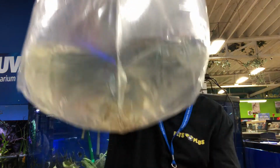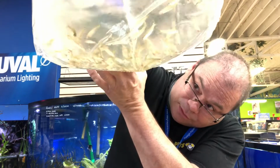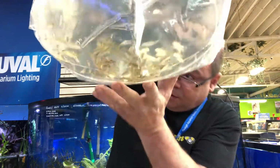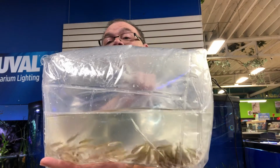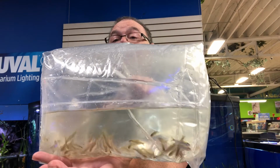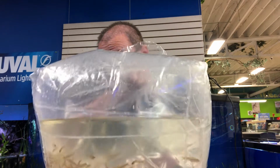This is the last bag, the rummy noses, and man, they look good. When rummy noses come in and the water is clear and you don't see a dead one in the bag on wild rummy noses, that's a phenomenal shipment of rummy noses. That is as good as it gets. So if you're looking for those, now is the time to go and get them. It's 150 of them in there, so they won't last here very long.